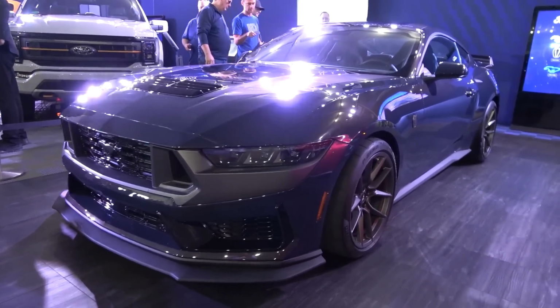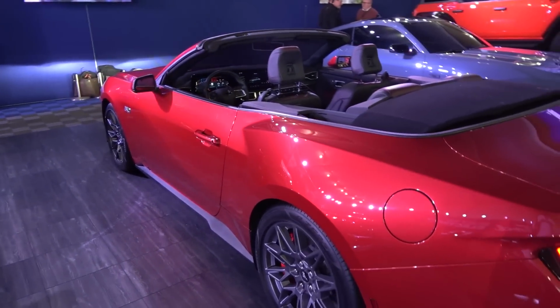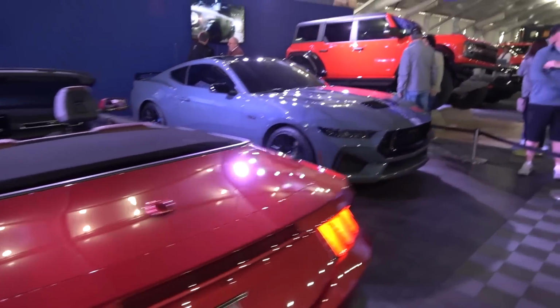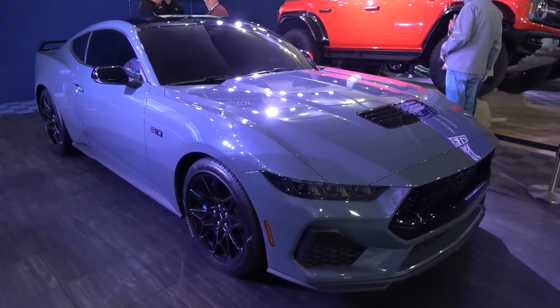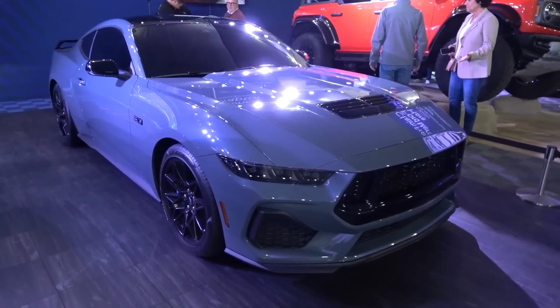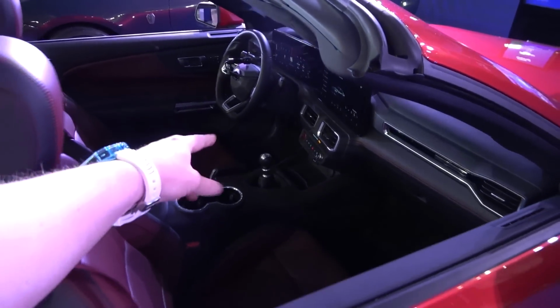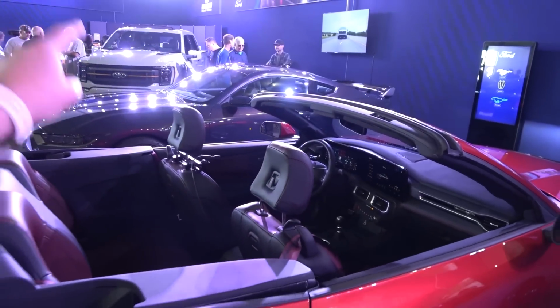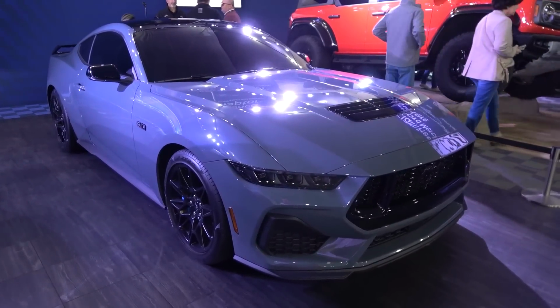Let's talk about the design of the car, run through the specifics as well, dive into the interior a little bit here with the convertible. But this is the new 5-litre GT. Yes, the 5-litre naturally aspirated V8 that can be had with a 6-speed manual gearbox or with the 10-speed auto. In fact, in here we have the 6-speed. It's actually a different 6-speed that's available in the Dark Horse, but more on that in just a moment. The 5-litre makes 480 horsepower.